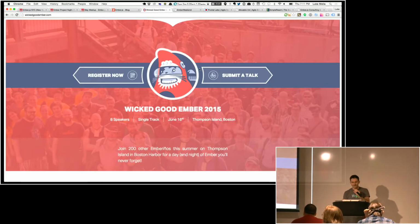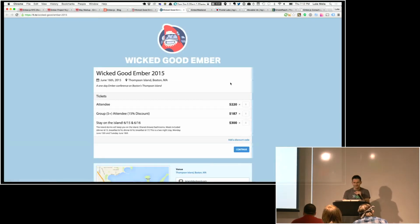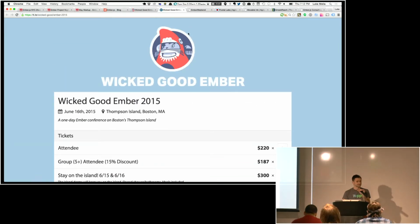A few more announcements. Some things I wanted to share. Wicked Good Ember is coming up on June 16th. This is a regional Ember conference in Boston, hosted by the good folks at Dockyard. I noticed that a new batch of tickets have been made available today. So if you got locked out of the first batch and you're thinking about coming, check it out. This is a one-day event, and it's on an island in Boston. I didn't know there was an island in Boston, but it sounds pretty cool. I think the CFP is still open. So if you're interested possibly in contributing a talk to Wicked Good Ember, you can do that too.